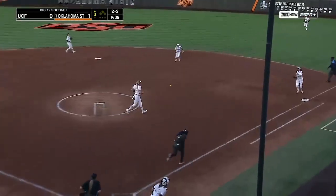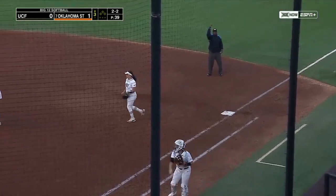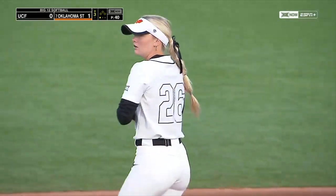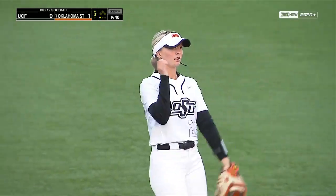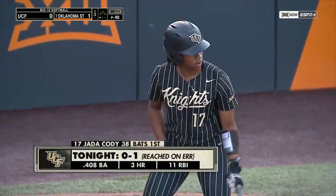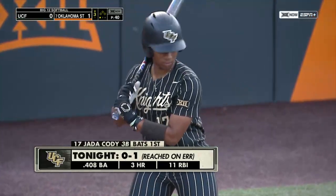That's a ground ball to second. Davis there, the first out in time. So one out. Going to bring up Jada Cody. Now, that was a pretty athletic play by the second baseman, Rosie Davis. This ball's chopping and not hit hard, so she knew she was going to have to charge it and throw off one foot on the run. And she made that play look easy, but it's pretty difficult.